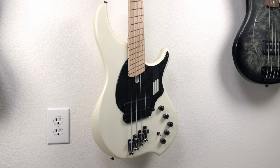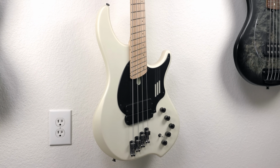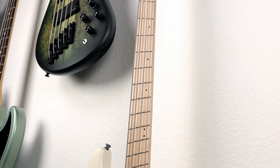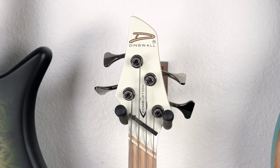And then next to that, we have the Dingwall NG2. Never gonna get rid of this bass, my first fan fret bass. And really, after I took it home from NAMM the other year, I've just fallen in love with this bass over and over again. No one, in my opinion, does fan frets like Dingwall. It just feels so perfect, and the neck is so slim, so quick too. And I just love the punchiness that you can always get with the Dingwall.